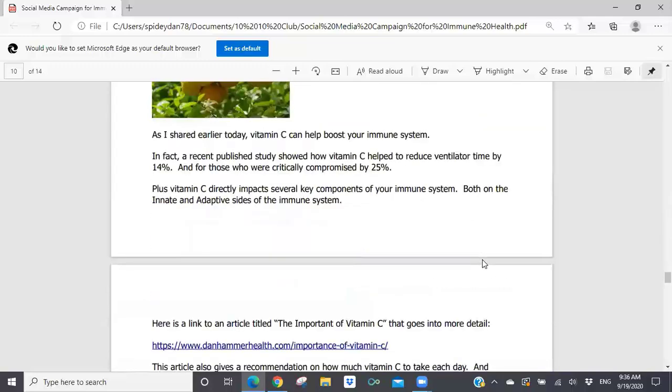As I shared earlier today, vitamin C can help boost your immune system. In fact, a recently published study showed how vitamin C helped to reduce ventilator time by 14%, and for those who were critically compromised, by 25%. I mean, if people are aware of anything that's going on with COVID-19, ventilators have been in the news since the start. Whether it's that we don't have enough ventilators, or we've got more ventilators than what we need and we're now sending them across the world to other places that need ventilators.